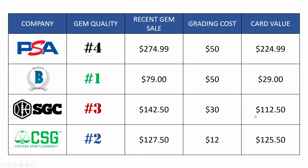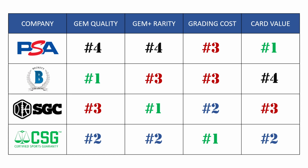So really interesting to see how the market views a gem mint card based on the grading company and how it's juxtaposed to the actual criteria required to get that grade. So if I throw all these together, you can see here you've got your gem quality, your gem plus rarity, and when I say gem plus rarity, that's what I used the pop report for. That meant any card that got a 10 or greater out of the entire population of graded cards. The grading cost, and then card value.